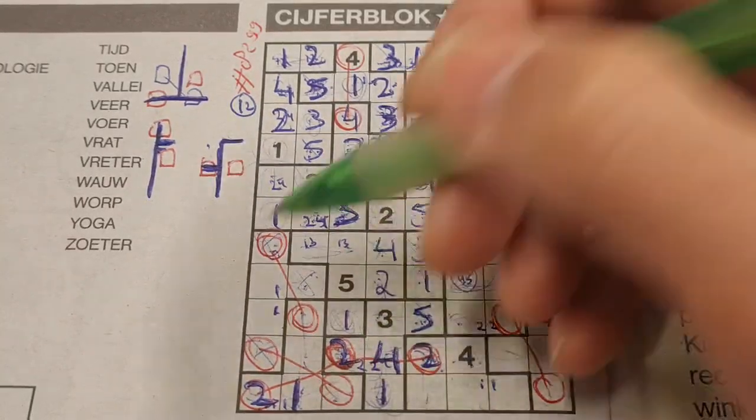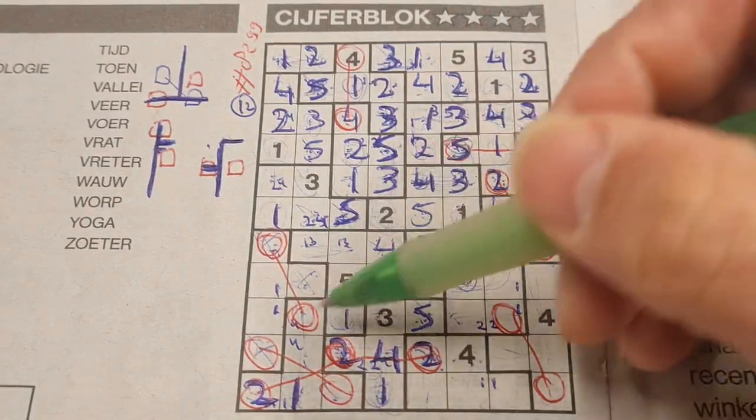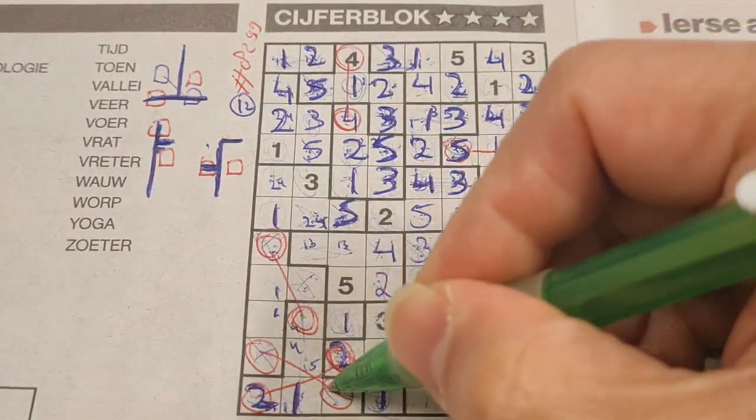Then this box can be 4, so the 4 could be here, could be there. This box can be 5, so the 5 could be here, could be there.